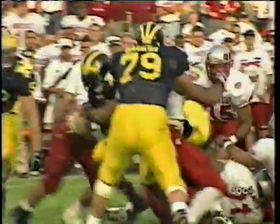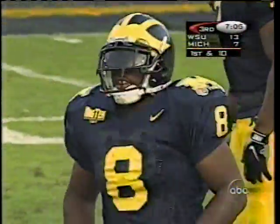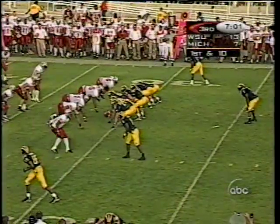Michigan has been very good on third down conversions this year. Today, the first half, they were 0 of 5. And I think they're 2 of 8 right now. Put it on the 31-yard line for the first down.